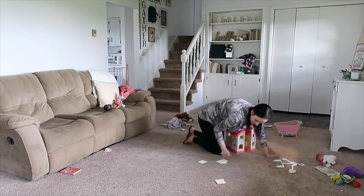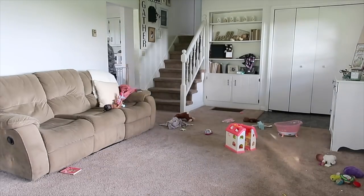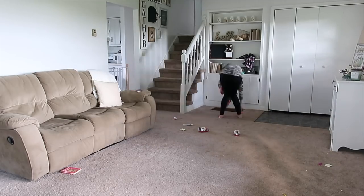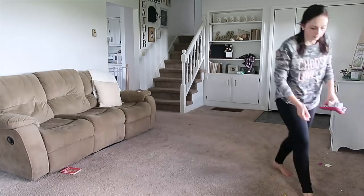Alright, so here is a real picture of what it can look like whenever we've been busy in and out of the house through the day and there's toys and things everywhere. There was boxes that the girls were playing with. So I was just gathering everything up and putting it into the right places that it needs to go.